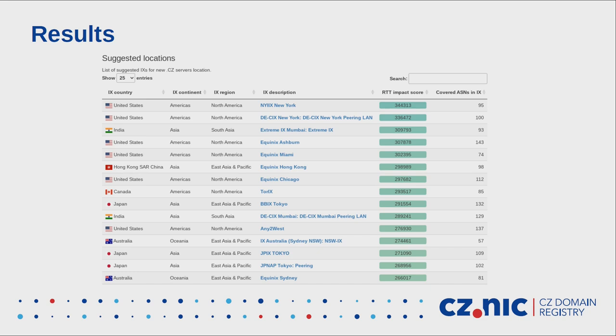So as I said, we wanted to have something very simple, and this is the result of our tool. Basically, this is a table which shows the top recommended locations for our servers. We can see here some nodes in the United States, also India, Japan, Hong Kong. This table was generated last week, but if I had done it 2 months ago, there would also be a node in South Africa, but we deployed a new server there, so this location is not among the suggested locations anymore.